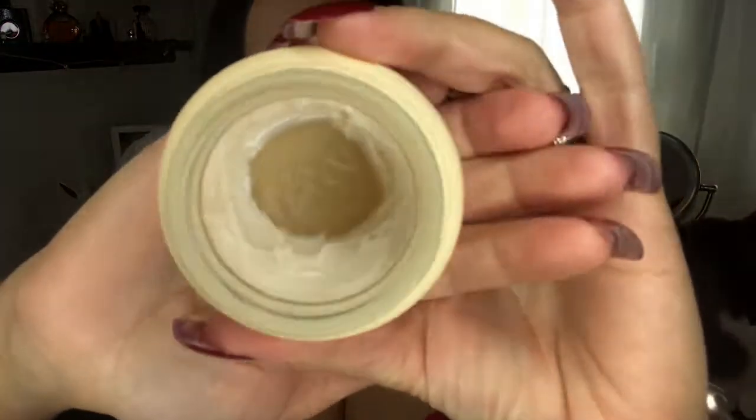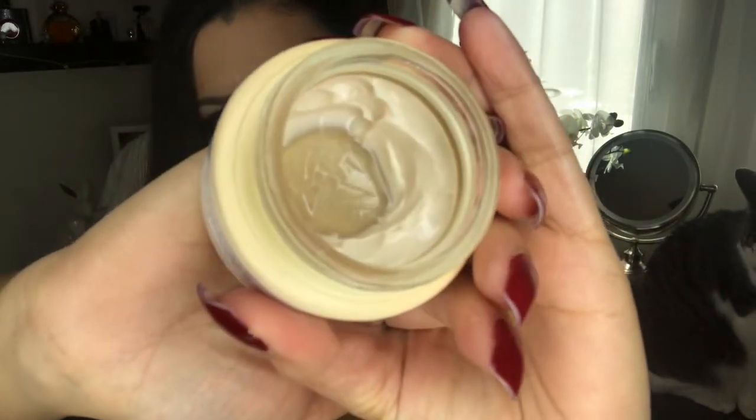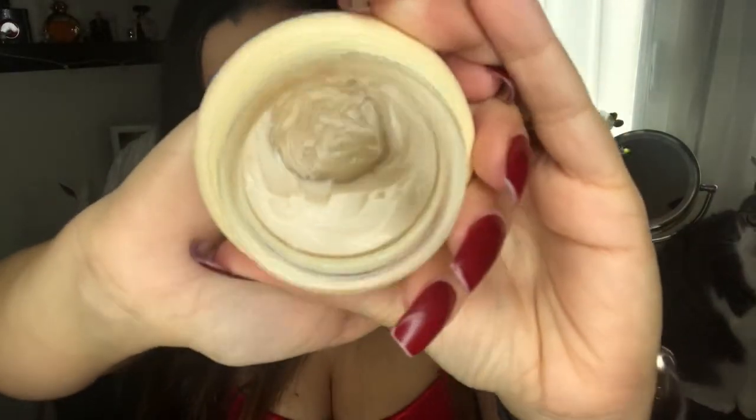I do not know the exact order that I did my intro, but we're just gonna go through the products that I had. The first thing that I had is the It Cosmetics Confidence in a Cream, and I have been using this every single night and I've made a really nice dent in the pan that I started with. So this is what it's looking like right now. I definitely have made quite a bit of progress in this.